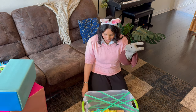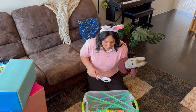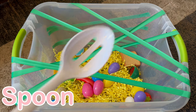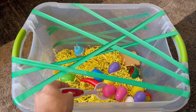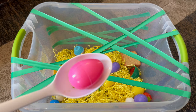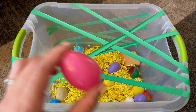Are you ready? I have a spoon here, and what we have to do is rescue the 10 eggs. Okay, I'm ready. Let's do it. There are lots of different eggs inside the container. Oh, okay, here's my spoon. Let's see if we can get an egg. Can't touch the green rope. Here we go. Yay! This is a pink egg. Can you see that?